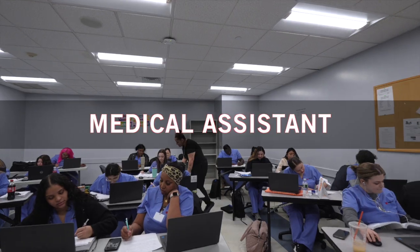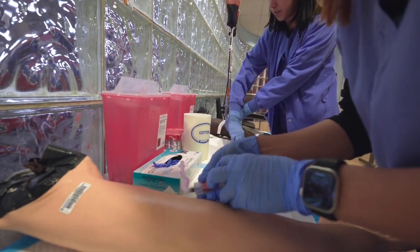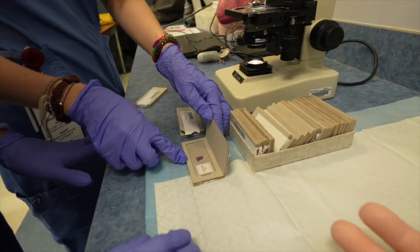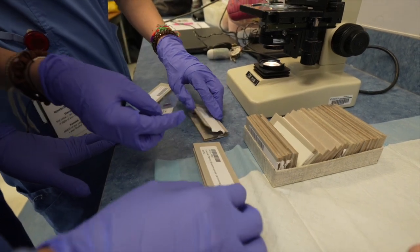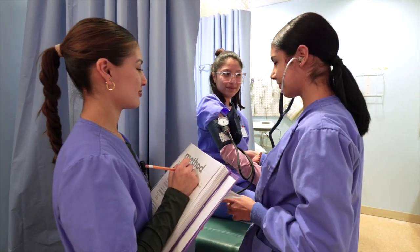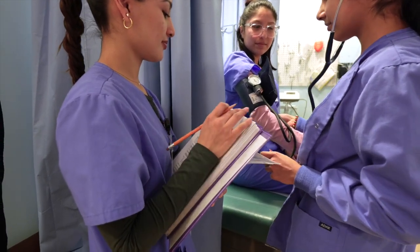Medical assistant training includes drawing blood, taking vital signs, filling out patient charts, and administering EKGs. Medical assistants work face-to-face with patients, so exceptional people skills are a must. You'll get the chance to practice those skills working with real patients during your clinical internship, under the supervision of medical professionals. You'll also prepare to sit for the Registered Medical Assistant exam, offered by the American Medical Technologists.